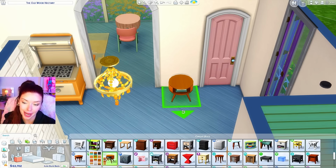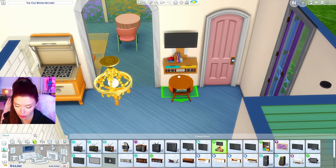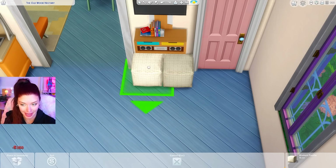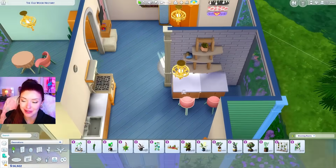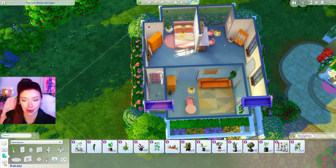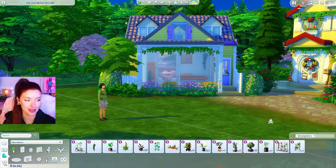Maybe over here we can add a table with a TV over it. Oh, even this one from Tiny Living could work. And then we don't even need the table. We can add the Tiny Living poof tables instead. All right, I have kept this as minimal as possible here, but we've got everything we need. Everything is in a very strange spot. I am happy we got that bathroom to work. They have everything they need in here, and the outside is just so cool.